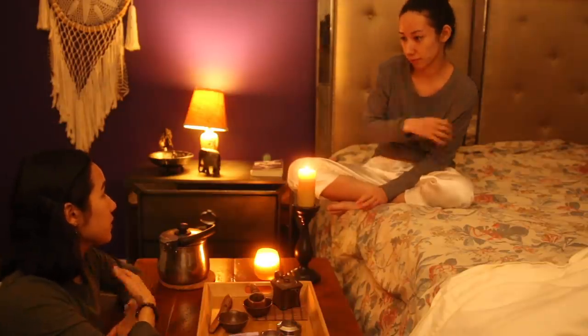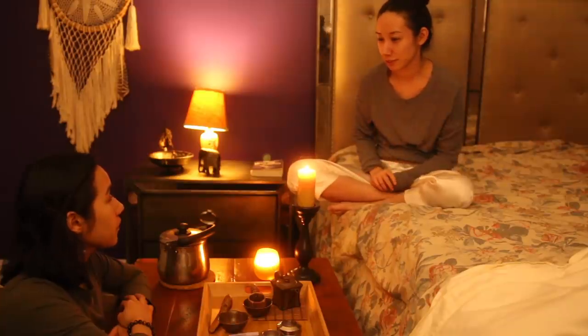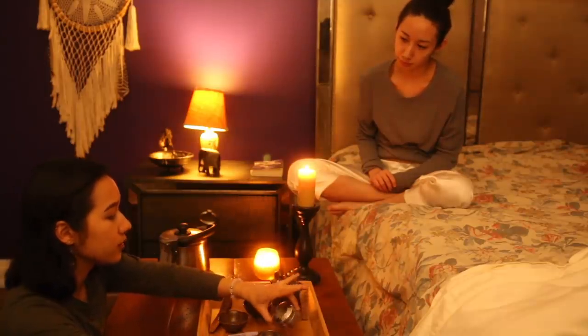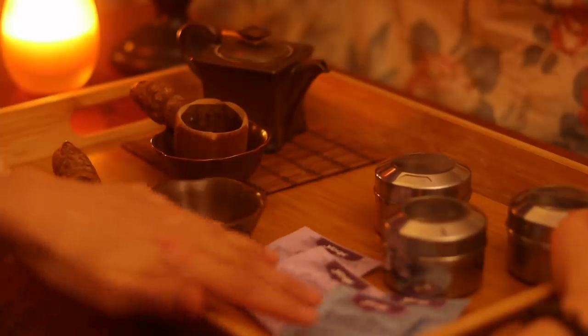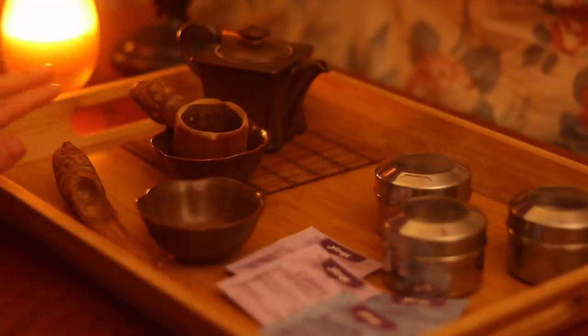Are you under the weather at all? Do you have any symptoms of sore throat? Yeah, I do have a little bit of sore throat. Okay, so we might want to use a little bit of ginger. How is your belly feeling? It's feeling fine. Okay, in that case, we'll do a little bit of ginger and then we can choose one of these. Would you like the calming or the restful tea? Restful. Okay, let's do that then.